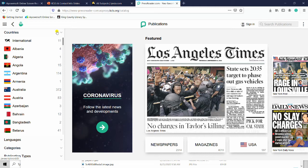With PressReader, you can ask your students to find international perspectives on modern news. This service also allows those who are born and raised in another country, who may have family in another country, to stay up to date on the news that's happening to their family and friends. For students learning a foreign language, this may be a great resource to find content for reading practice.